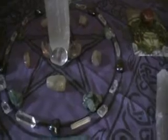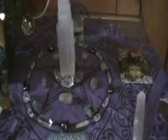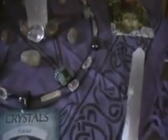And like I said, the center crystal is my Selenite Tower, and the stones in the front are Smoky Quartz. And what you don't see is behind the Selenite Tower is my emerald. And I use my altar cloth again, and on all 5 points of the star are emerald, and inside the grid are moonstone, and the outer grid is all quartz crystal and hematite.